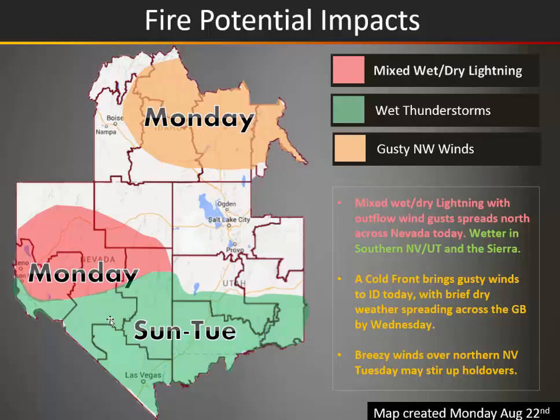Areas further south are expecting mostly wet lightning and showers, but across central Nevada, pushing on northwards and starting to spread eastwards, we do have lightning concerns, a mix of wet and dry, but also on top of some very dry fuels. In addition, up across Idaho, an approaching cold front will increase winds dramatically across the area. We could see gusts probably exceeding 40 miles per hour in many areas, especially over the higher terrain of eastern Idaho. So that'll be the main issues we'll be dealing with today.